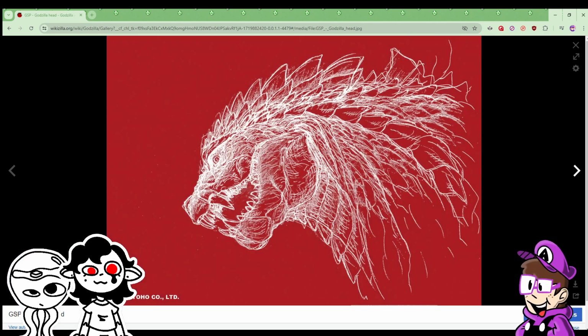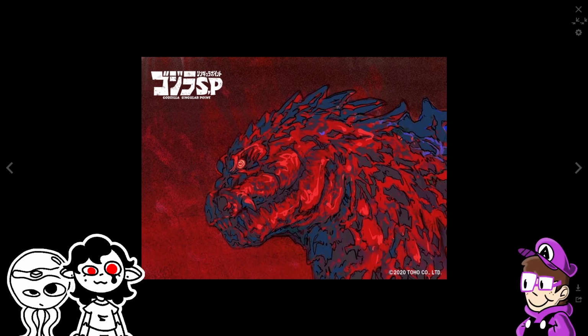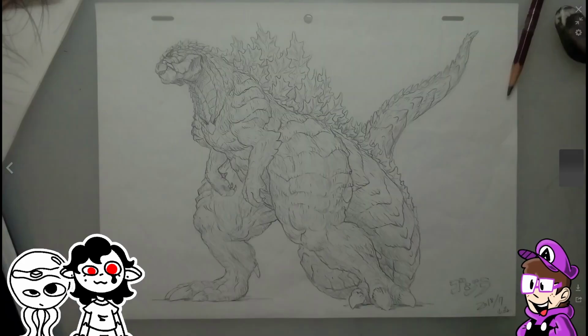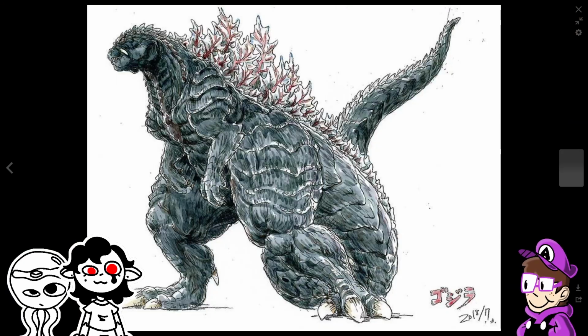Okay, here's Singular Point. I've seen this guy. I really like this one. I think this design is neat. I think I like the chin. That looks pretty good. Maybe make the legs a little bit thinner and the gut a bit bigger, and then that'd be perfect. I love the head, the fist of a head. If that rammed into you, you'd be dead.